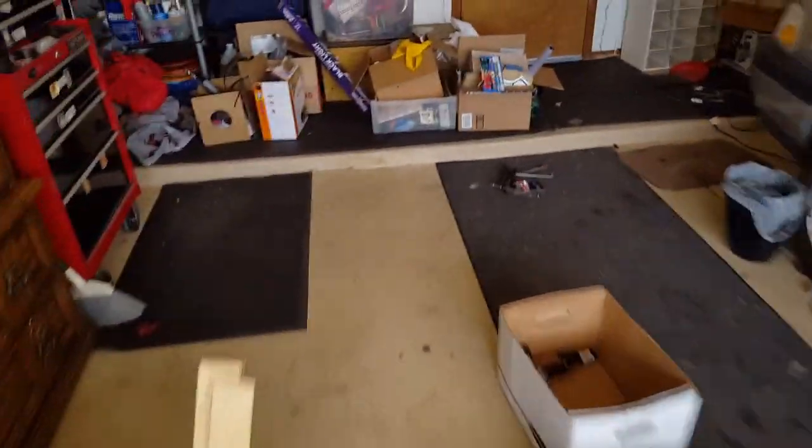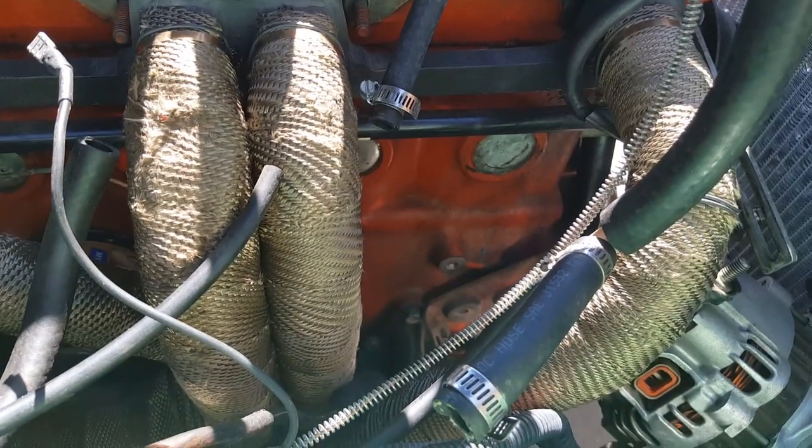I gotta go, I'm late. Looks like I'm taking the Forester. You know why? Because that thing is never broken. Man, you've gotta be kidding me.